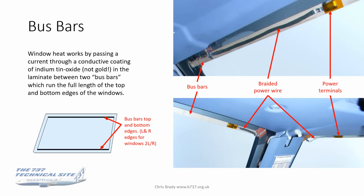How does it work? It works by passing an electric current through a conductive coating, the ITO, which isn't gold, in the laminate between two bus bars which run the full length along the top and bottom edge of the windows. You can see the bus bars in the photos, showing up as a kind of creamy colour. Looking at the top photo, the right hand end is your power terminal with the orange coloured terminator on top of it.